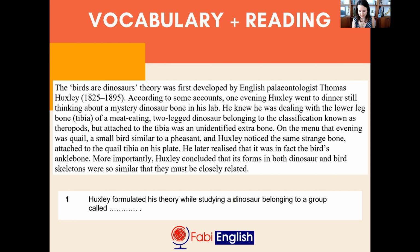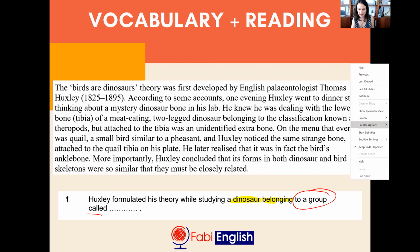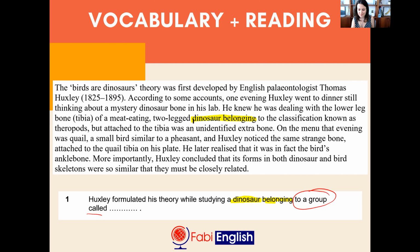Okay, so again, let me just highlight here very quickly for you. So we had dinosaur, belonging, and then we had a group, called, and then the name, right? So it's funny because we can actually find the word belonging here, and we have dinosaur belonging. Usually it's not this easy, okay? But we have dinosaur belonging, and then here a classification, and then we have known as.